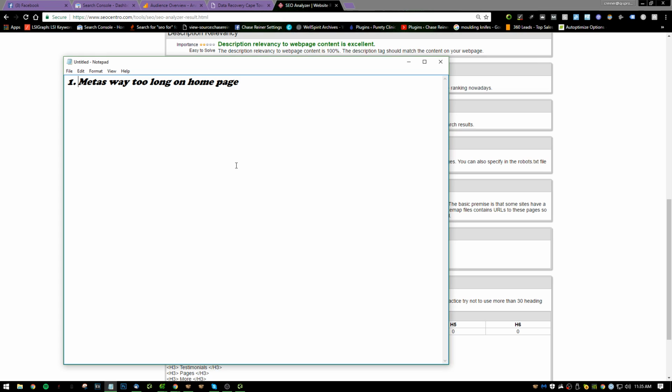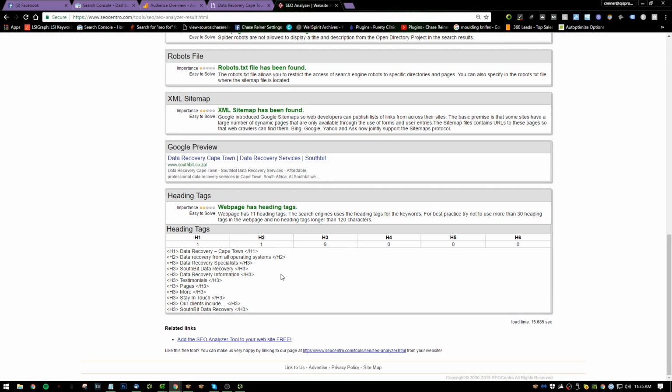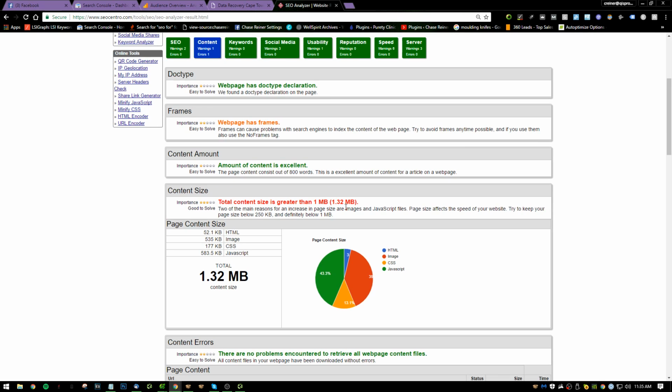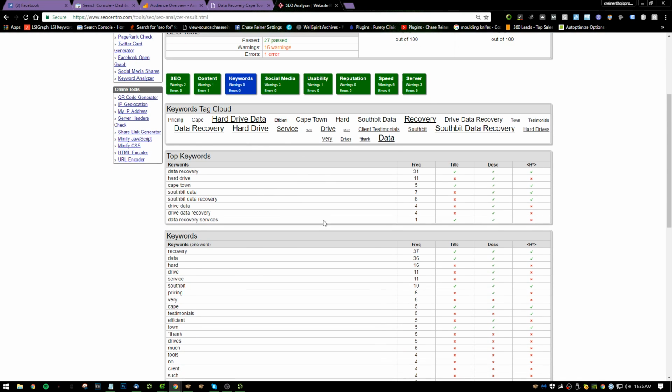Page has a keywords tag, so get rid of meta keywords. And we got titles, only one H1, which is great, and then the rest look good, so pretty decent. And then HTML doesn't look too bad, has frames, we don't have to worry about that too much. So keywords, this is like the keyword cloud. Looks like their main keywords are showing up a good amount.